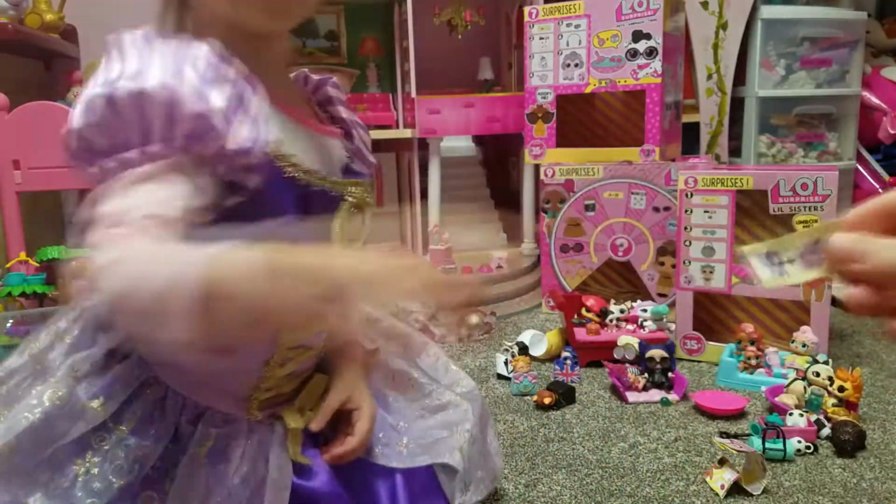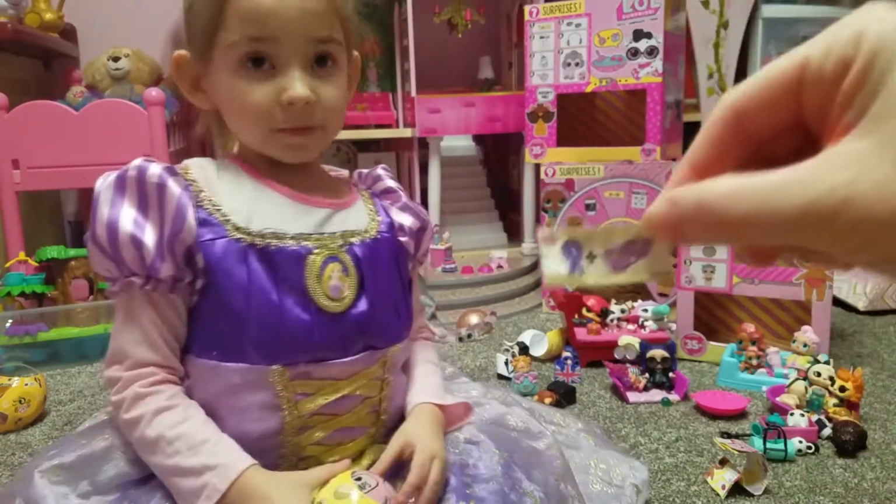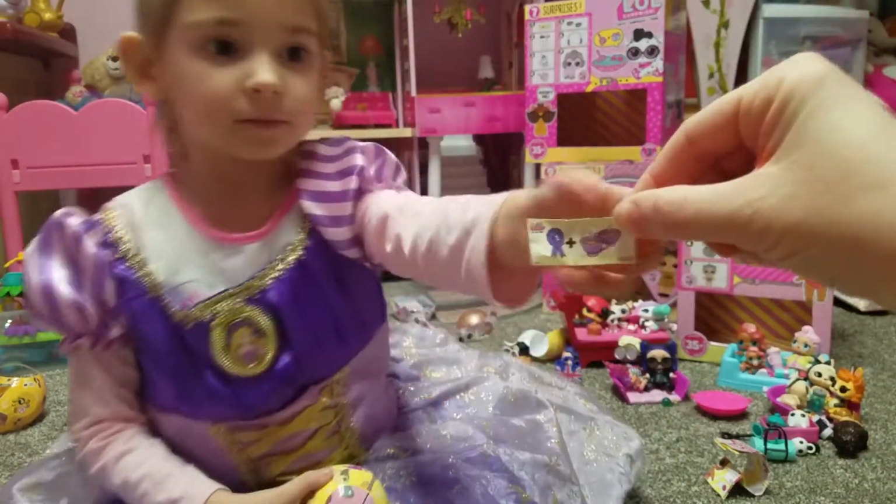Oops, let me start this one. Okay, let's see if it glows. It's the same one. It's a double pick. Oops, it's not focusing. Duplicate. It says besties. Camera's not focusing. There you go.